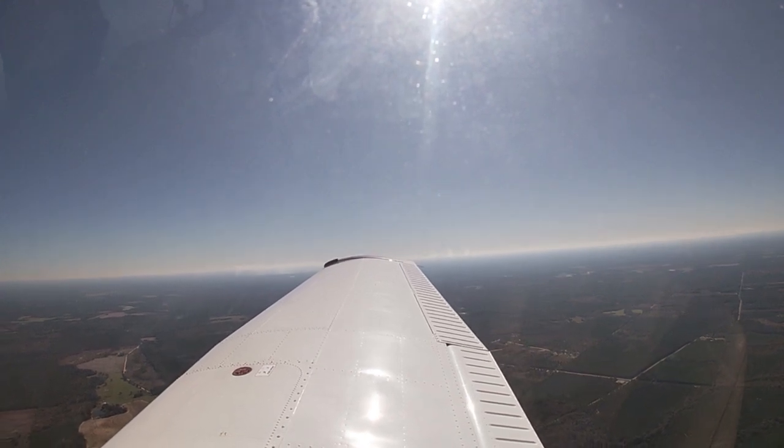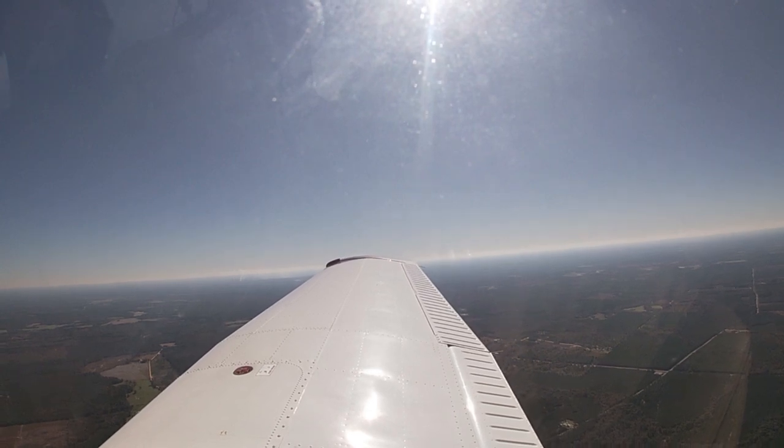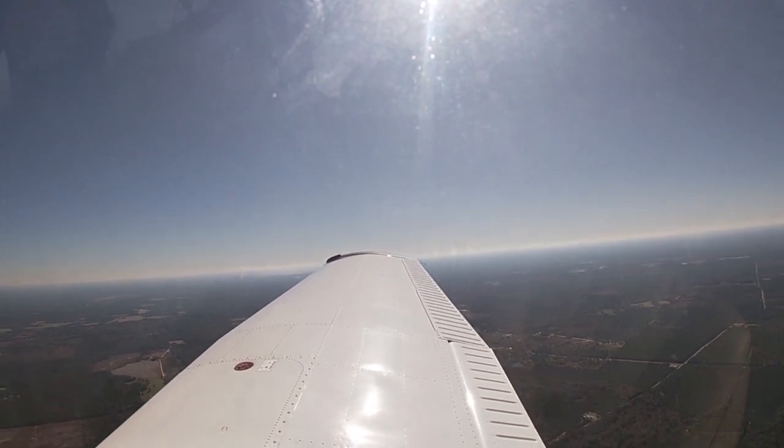Midnight 107, left turn heading 360. Left turn 360, midnight 107. Usually I'll give you your clearing turns with vectors. Okay.